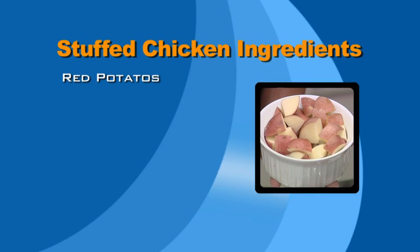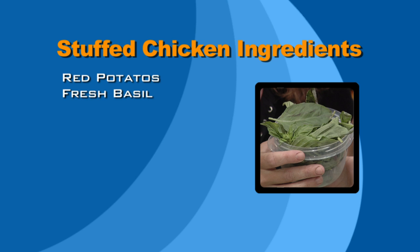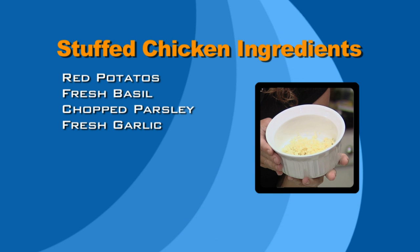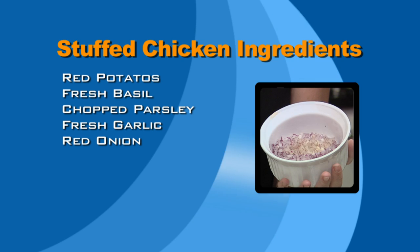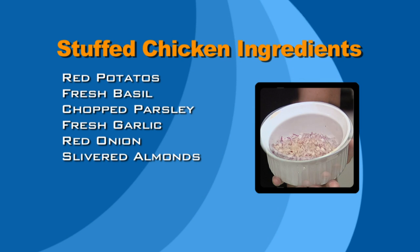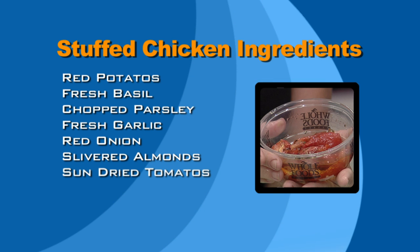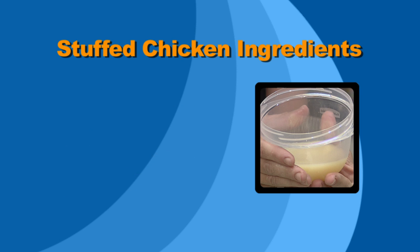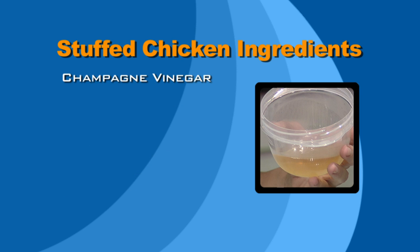First, we have some nice red potatoes, and this is definitely my all-time favorite ingredient in any dish that I make, fresh basil. Also, some chopped Italian parsley, fresh chopped garlic. Also, we've got a nice chopped red onion. We've also got some slivered almonds. Another one of my favorite ingredients, sun-dried tomatoes. This is a very simple ingredient, fresh squeezed lemon juice. And this one, it's nice and zesty, just the way I like it, champagne vinegar.